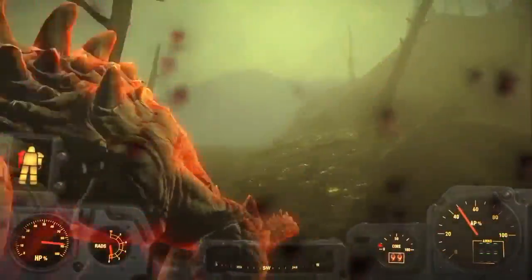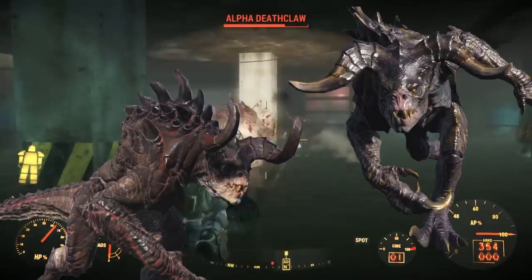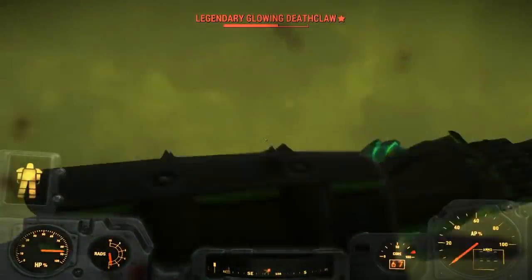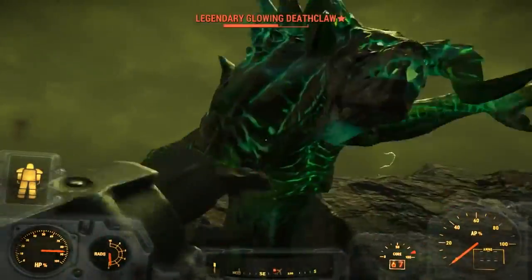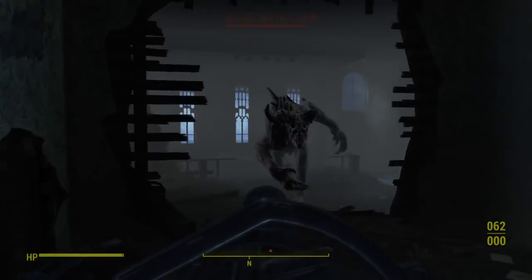The Commonwealth has their own breeds of Deathclaw, but the Alpha and Matriarch Deathclaws do make their return, sporting horrific new looks. Glowing Deathclaws deal radiation damage, with green radioactive light shining from beneath their scales. Savage Deathclaws appear to be matriarchs with a broken horn, which has made them even stronger for some reason.